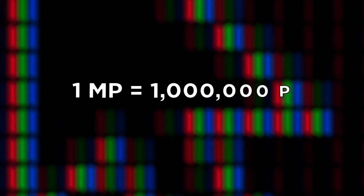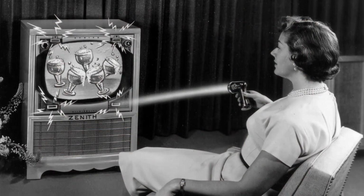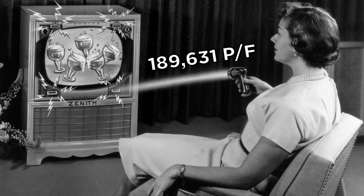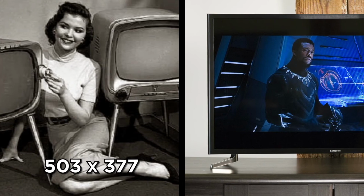Pixel density, measured in megapixels per frame, which is 1 million pixels, is the best way to really see how far TV quality has come. With its 503 by 377 display, the earliest electronic TV had about 189,631 pixels per frame, which is over 5 times less pixels than a single megapixel.